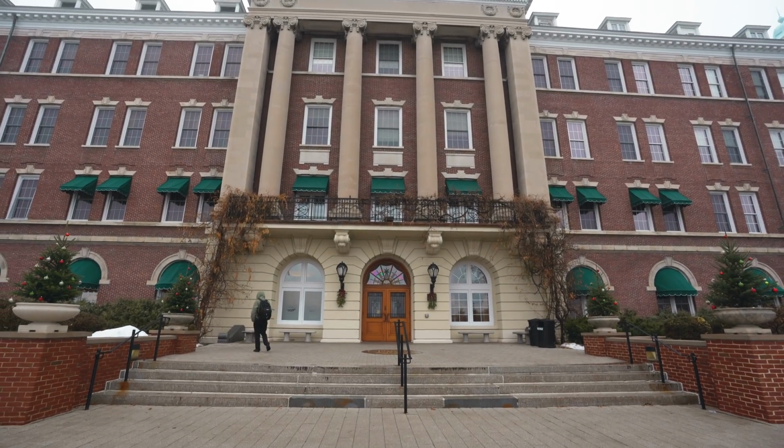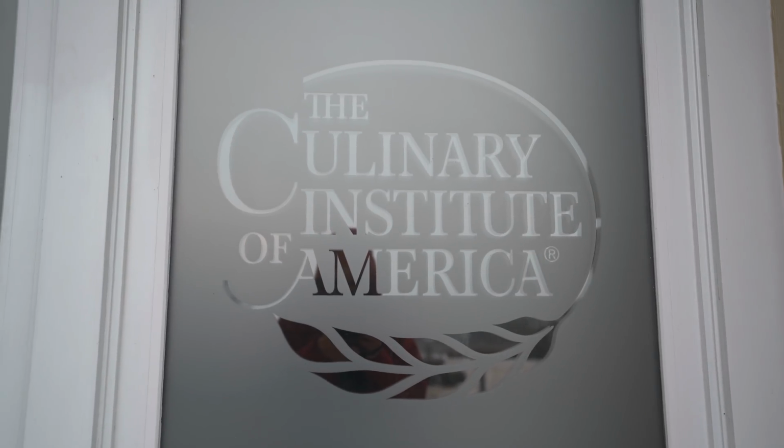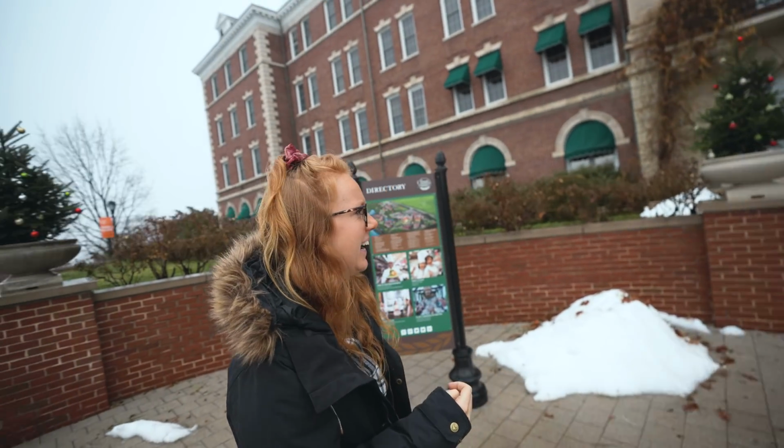But before we leave this area, there's one more place we wanted to go to. It's the Culinary Institute of America. Yes, that's where we are. It is located right here, and they have a restaurant on site that you can actually go and eat at. It's 11:30 a.m. and they just opened, so let's go inside.